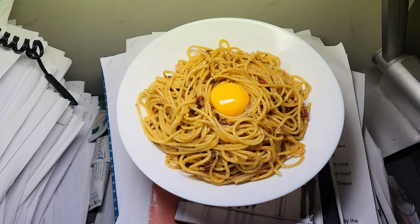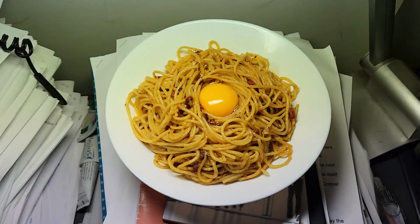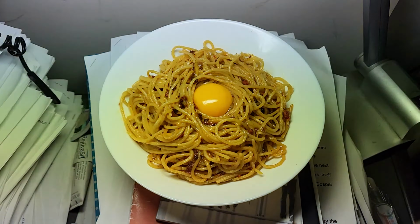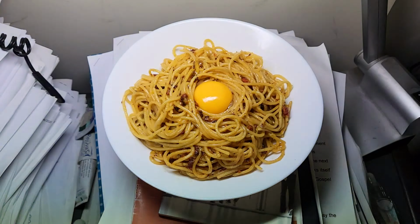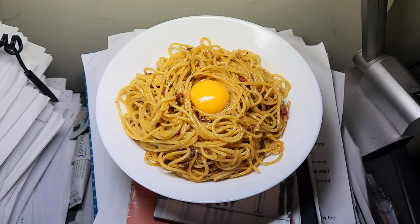trial and error. So again, I use a quarter of the chorizo crumb, as you can see. The egg, I use 4 entire egg yolks.